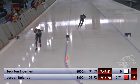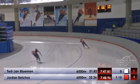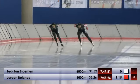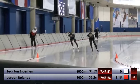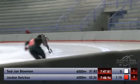Jordan Belchos, 32.2, dropping above the 31s. That's his first 32. He'll set up a draft behind Blumen. Blumen 31.8. As Belchos is now swinging an arm as he comes out of the corner, trying to will his legs to keep moving.